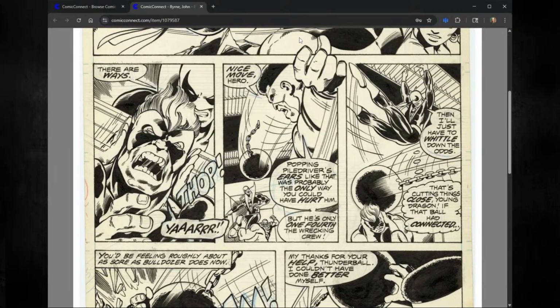And the Wrecking Crew are some of the best Marvel villains of the 70s. They're just cool and fun. Wow. No, that's a beautiful page. Yeah, I like it a lot.